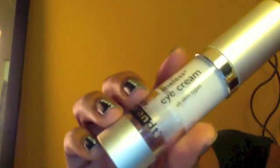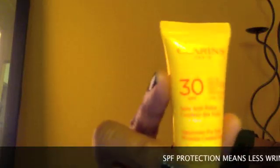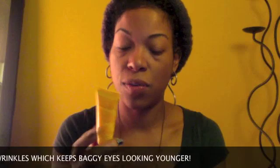One that I found that works the best for me is Dr. Brandt's Lineless Eye Cream. It's awesome. It works really well. It moisturizes around my eyes, and it's like an anti-aging. You can use this in the day and at night because it's not like a night cream. It's just a daily eye cream, but I use it at night. In the daytime, I use Clarins 30 SPF eye cream to protect against UVB and UVA rays. I also use this a lot in the summertime.